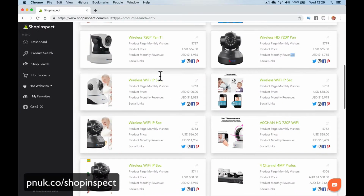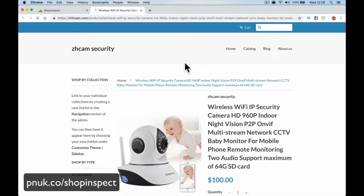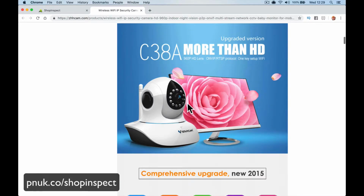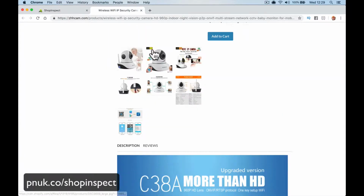Our wireless Wi-Fi IP spec. Again, wireless. This is exactly what it is. It's $100. There's a little bit more information. Look. So let's just see how much is that one doing. It's this one, right? 18,000 a month. Product monthly revenue. Product price $100.